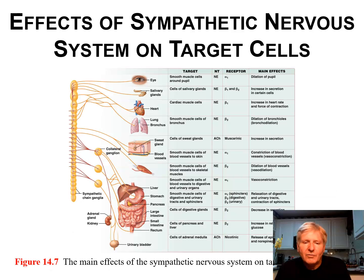Okay, so this is a summary of the main effects of the sympathetic nervous system. There's your sympathetic nervous system, your target tissues, your target organs, the neurotransmitter involved. Notice norepinephrine is in the majority of the synapses, in the presynaptic synapse. And you only have exceptions of acetylcholine on the sweat glands and the cells of the adrenal medulla. Okay, and then the type of receptor: alpha-1 receptors in the eyes and the pupils, beta-1 and beta-2 in the salivary glands, beta-1 in the heart, beta-2 in your respiratory system and the bronchial tubes. Cells of the sweat glands are muscarinic, increase in secretion.